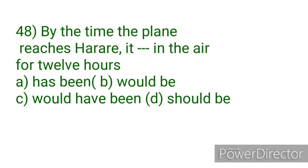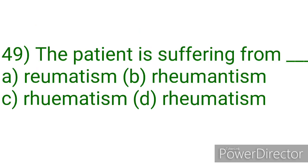Question 49. The patient is suffering from dash. A. Rheumatism. B. Rheumatism. C. Rheumatism. D. Rheumatism. Here the examiner is trying to find out if you know the correct spelling of the word rheumatism. Rheumatism is spelled R-H-E-U-M-A-T-I-S-M. So the correct answer is option D, rheumatism.